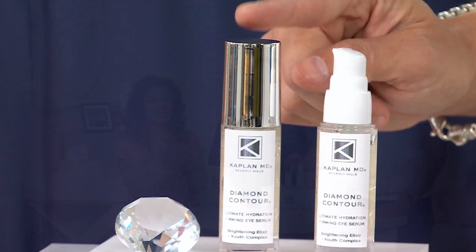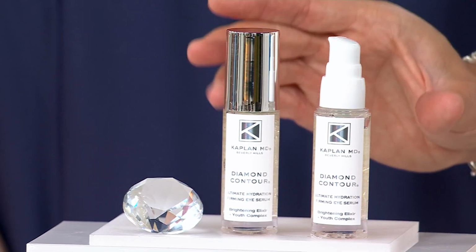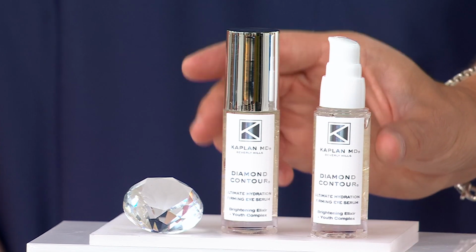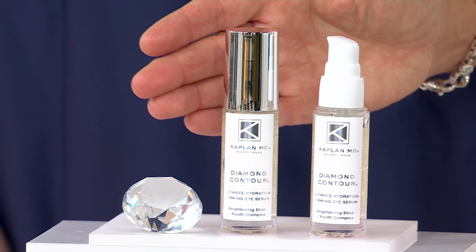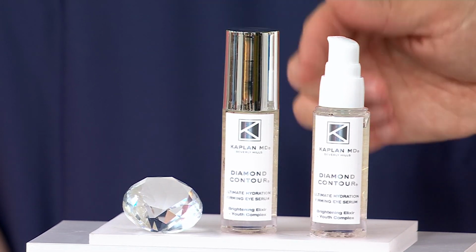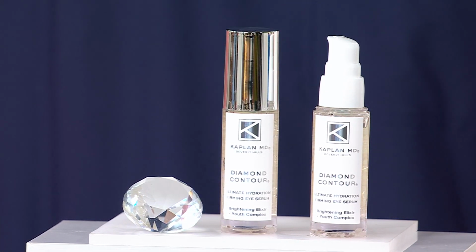Every single time this serum has been on air, it has sold out. If you use his Diamond Contour Facial, you know and love Dr. Kaplan, get the eye serum to kind of up the ante, right? Get the maximum results. The value on the duo is wild. So check out your shopping cart, because one of them should be $105. Each one of them today in our store is only $44.50, right? You're actually saving more than you're spending. You're saving $121, and you're paying only $88.98.